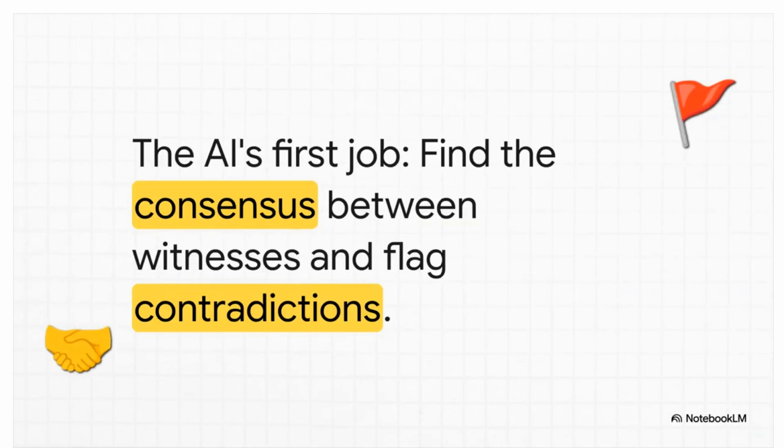But here's where it gets really clever. This is one of the AI's most powerful tricks. Before it even draws a single line, it analyzes all the testimony and looks for contradictions. If one witness says the guy had brown eyes and another says they were blue, the system flags it. Right away, investigators know where the memories differ and who they might need to talk to again.